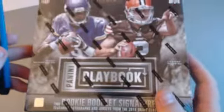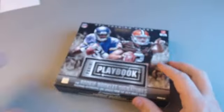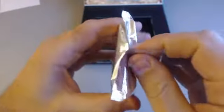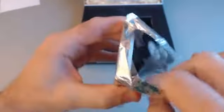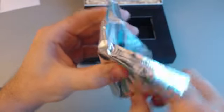All right, guys. Box number two. If we get two booklets again, it'll be one of only like the third time we ever got four booklets in a two-box break. That Hopkins is sick. That's in great shape, too. Condition-wise.